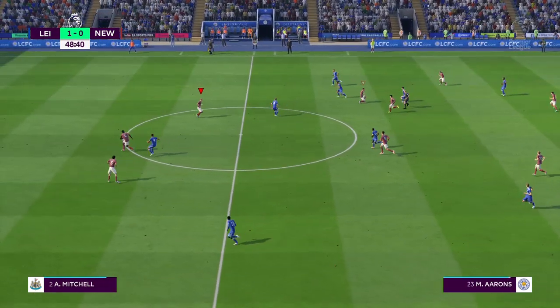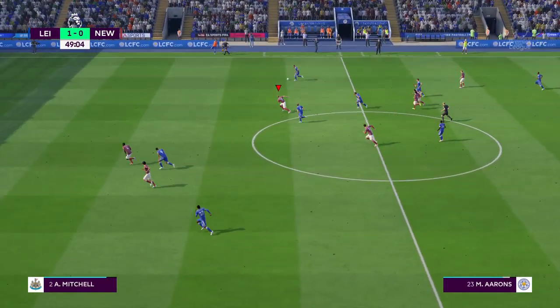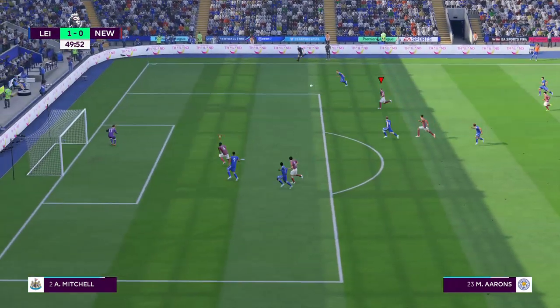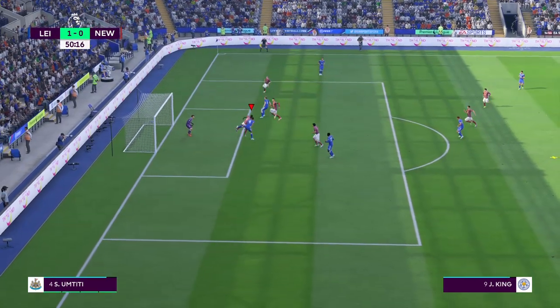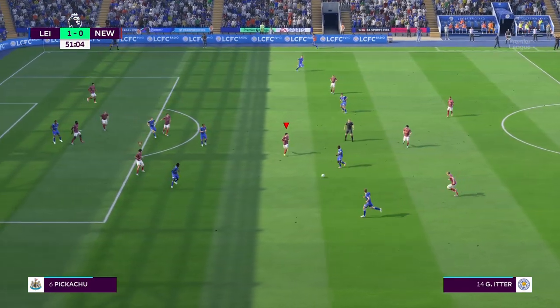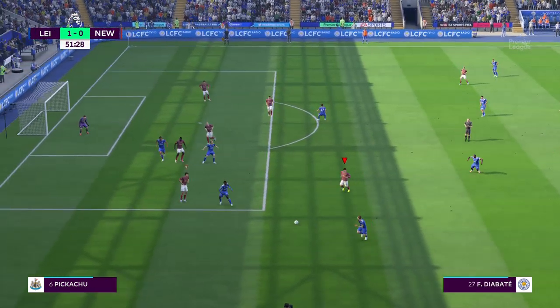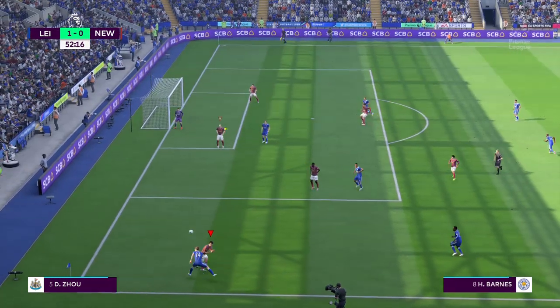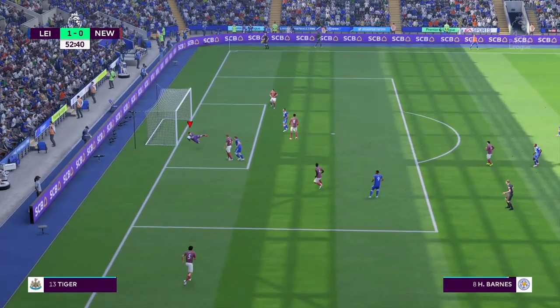Well, suddenly they could be on the counter-attack. Bit of space for him. Now out on the wing. I think the cross is on. It's a good cross. Well, it was considered controlled attacking play, but it's come to nothing in the end. That's an excellent cross.